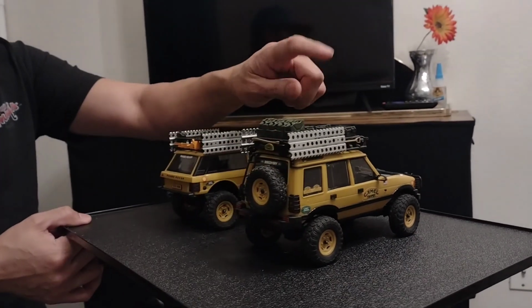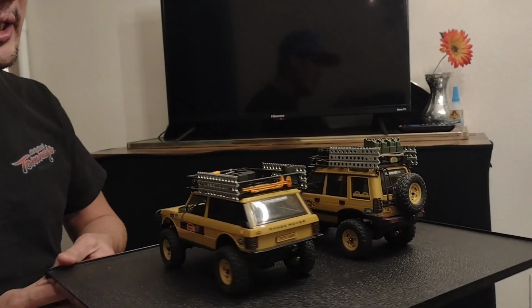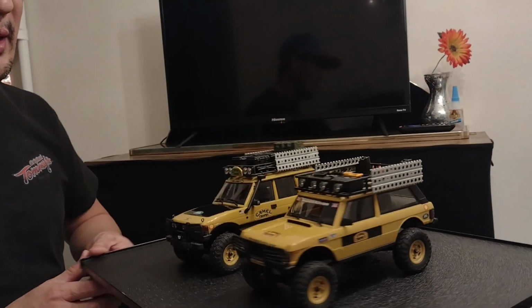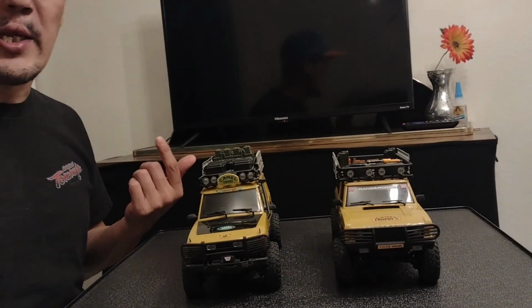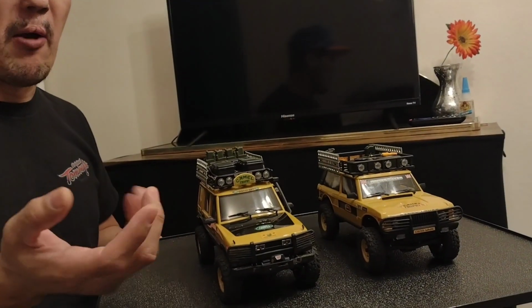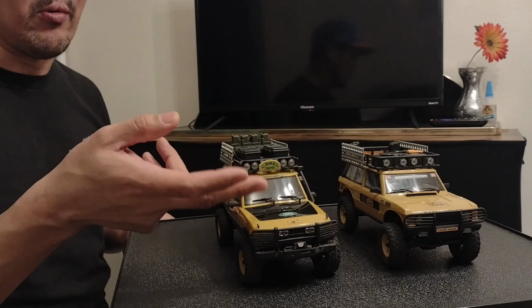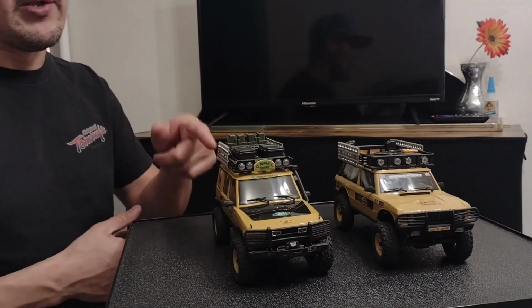Right now, the Discovery here is not working. The ESC went out. I don't think it's necessarily the ESC, I think it's the on-off switch. It's not waterproof, gave up, and it doesn't want to start up anymore. So I gotta reorder a whole new ESC for this guy.